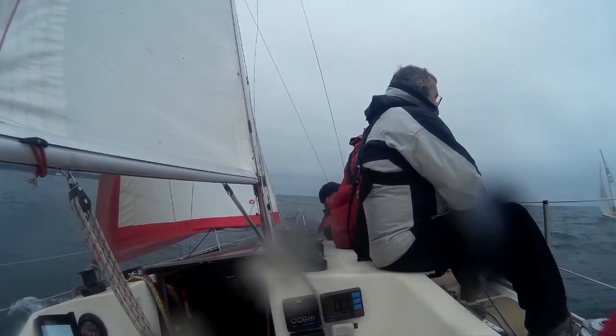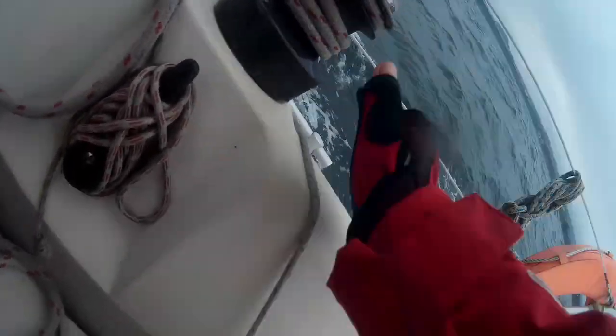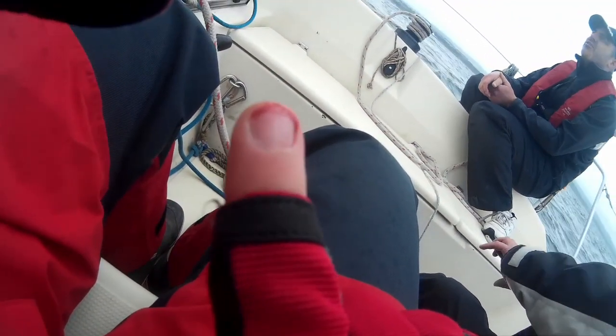I took over on the helm for a while, and the guys sat and had a chat, as we had a long stretch before we needed to tack again. Then I went on one of the winches to pull the jib over to the starboard side when we tacked. Somehow, I managed to bend my nail backwards and it was bleeding.